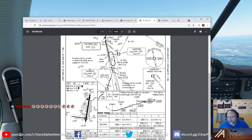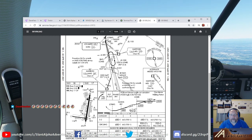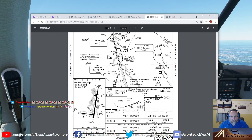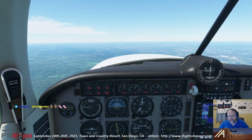All right, and I know I'm missing some of the chat here, guys, but I know you guys are helping to explain what's going on. But yeah, we've got it pretty busy. We need to start descending, too. Probably would say, yeah, we're going to join the final approach course at 2,500. So we'll probably say start descending down to 3,000.